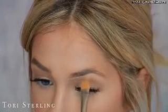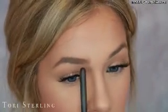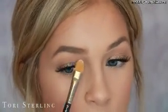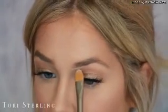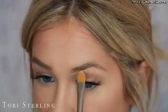And then, I don't know if you guys can tell, but my brow has a pretty dramatic arch right here, and this one is much more gradual. So I'm going to follow the outline of this one, and instead of following this naturally and going up, I'm going to kind of fake it.